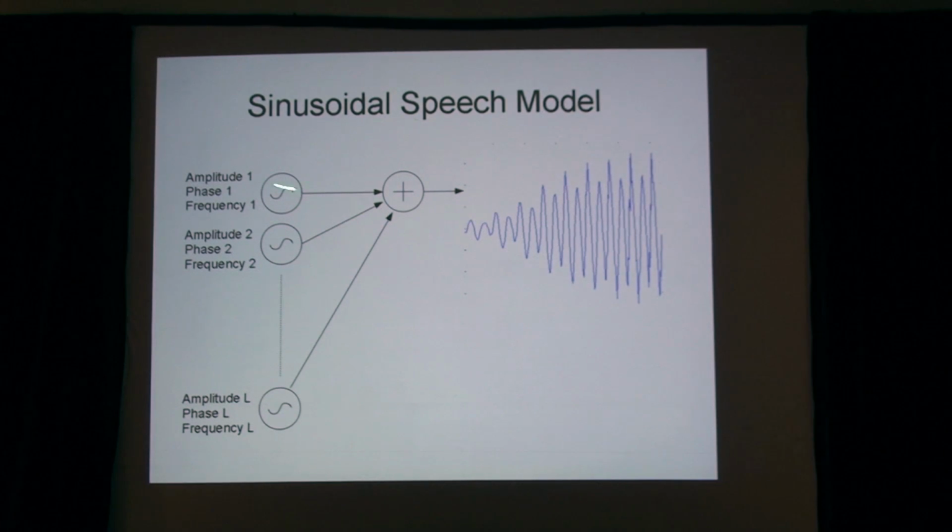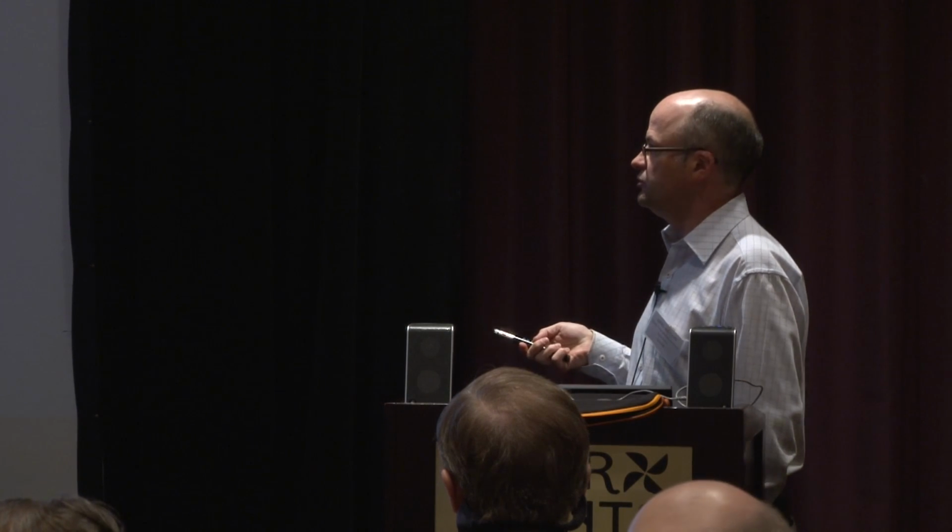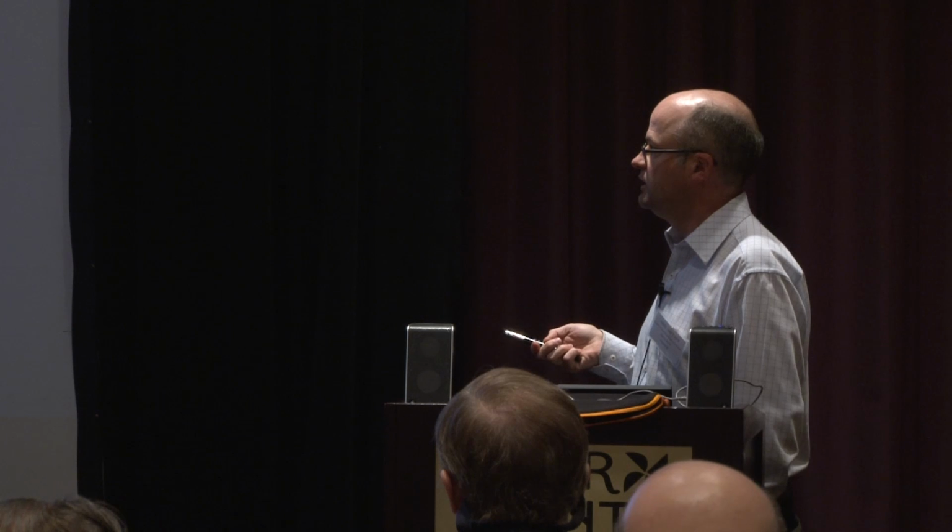So all we need to know is the frequency of the first one, and the frequency of the rest of them will be a multiple of that. So the frequency is easy to work out. They all have an individual phase as well. However, phase isn't particularly important for speech. We can make the speech quite intelligible just by estimating the phase and throwing that away.